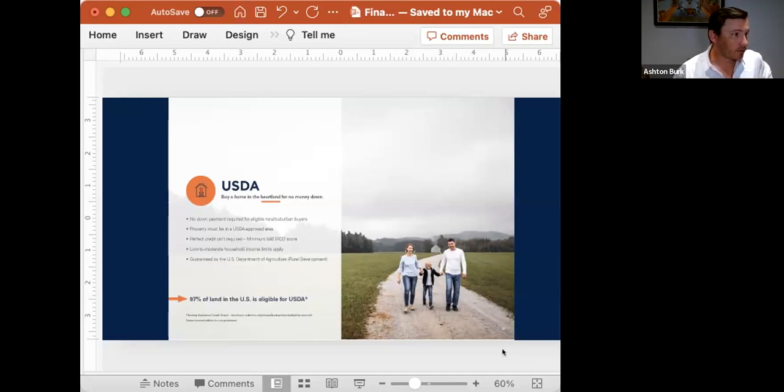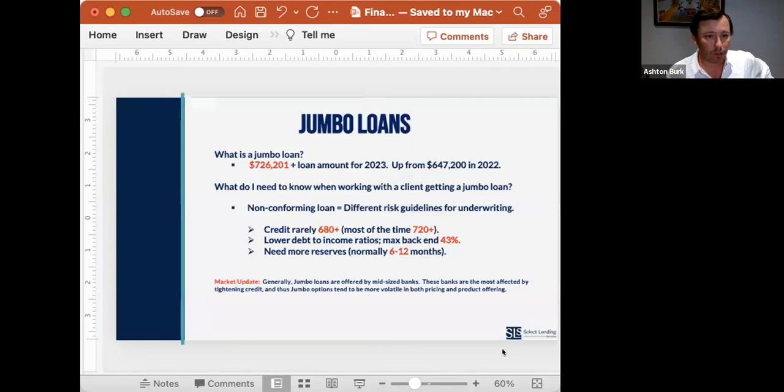Okay, next slide. Jumbo loans, anything over 726,200, up quite a bit from last year. They change those every year. Typically it's in January. December is when we find out what the number's going to be.